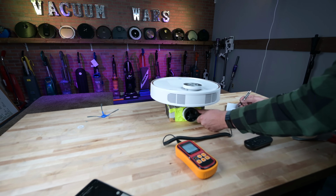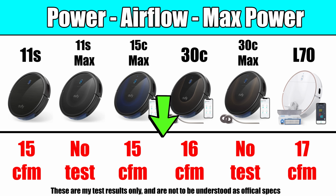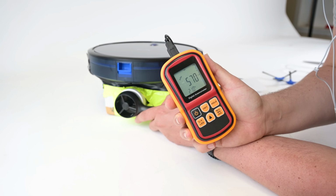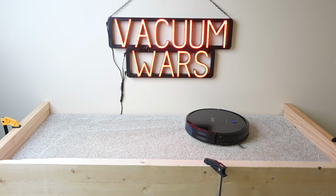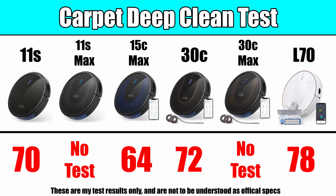I also tested their suction and airflow, and I did notice a slight increase in power from the least to the most expensive models, but it wasn't all that significant. In general, I would say that these numbers are pretty good for budget robot vacuums, and it's one of the reasons that Eufy does well against its competition in the budget category. With the carpet deep clean test, where I embed sand into medium pile carpet and weigh the bins before and after a 5-minute run, it wasn't a surprise to see the L70 with the best score, with the 30C doing the best of the budget robots.